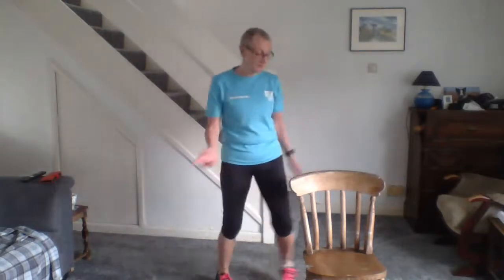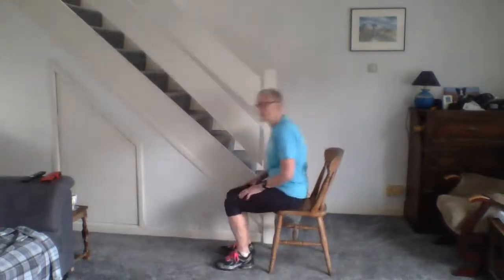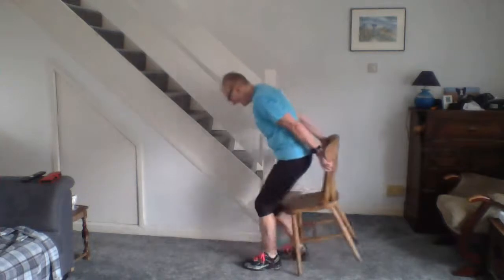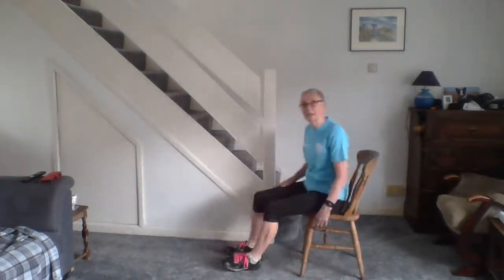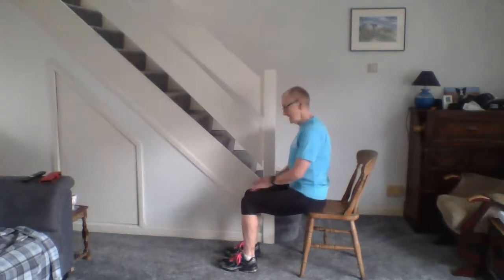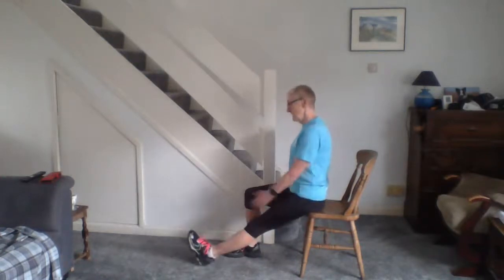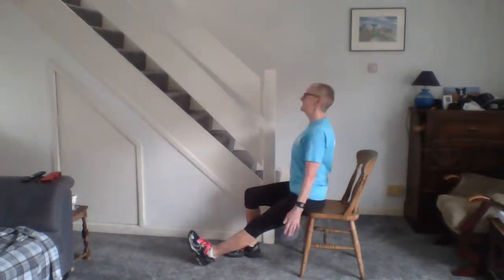Now we've used our hamstrings, but we're going to stretch the hamstrings. So get in the chair, sit at the front of the chair. I'm going to move this back slightly so as I'm not constrained by the wall. Yeah, so you're sitting forward in the chair, knees at 90 degrees, ankles under your knees, one leg forward with the toe pulled back, sitting up nice and straight.